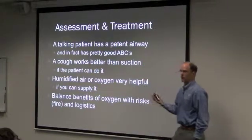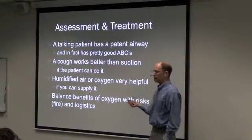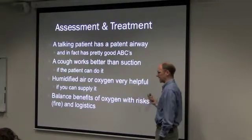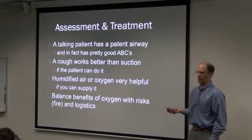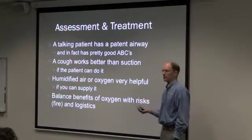You don't need a lot of fancy equipment to do it. It takes half an hour to do. It's kind of a fun drill. If you're talking to the patient and the patient is talking back and making sense, your ABC exam is done. Their airway's intact, they're breathing, and they're circulating enough that they're perfusing their brain. I don't care what their blood pressure is, the details are not important. If you're carrying on a conversation with a patient, their ABCs are intact.